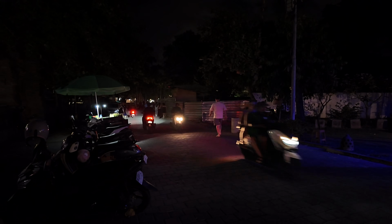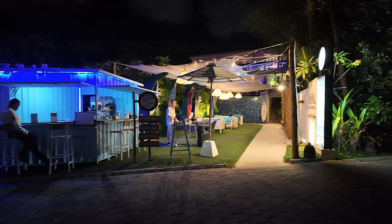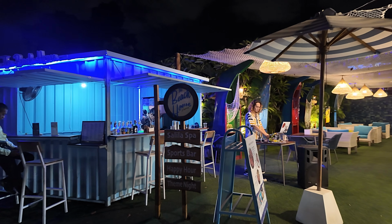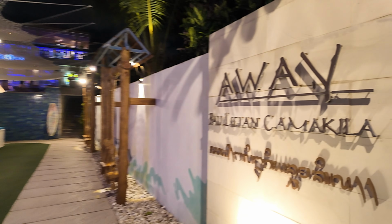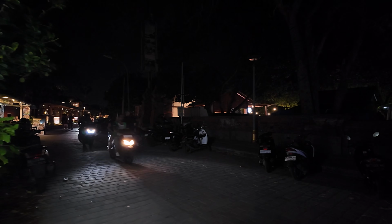Okay, so just around about 100 metres down along Jalan Pantai Legian from the Jakarta, we have the place. Can't remember actually the name, I'll just show it to you. But we have a little bar area here, and a DJ playing the music. Nice little seating area in there as well. This is the name. And then we'll just continue walking down the street now.